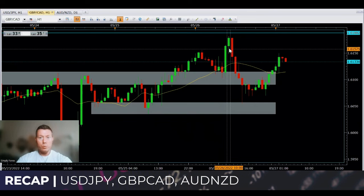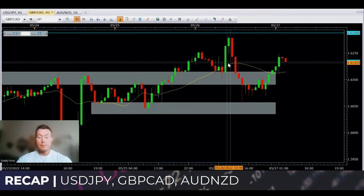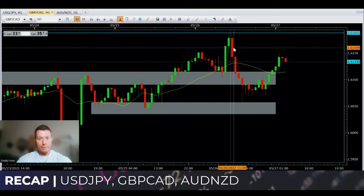So what you could have done, guys, was wait for a retrace. And that's what I was waiting for, but then we got this red candle fall. This now tells me sellers are back in control, and I wouldn't want to buy this market off of this red candle. And then sure enough, we had bearish candle, bearish candle, bearish candle. So I was right to stay out of this trade. Sellers had taken control.